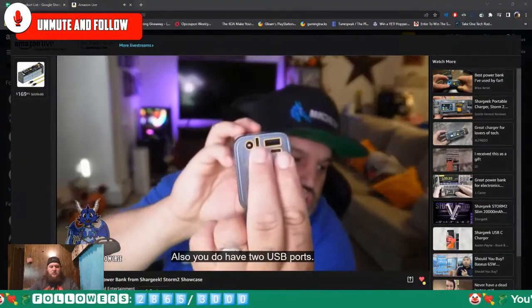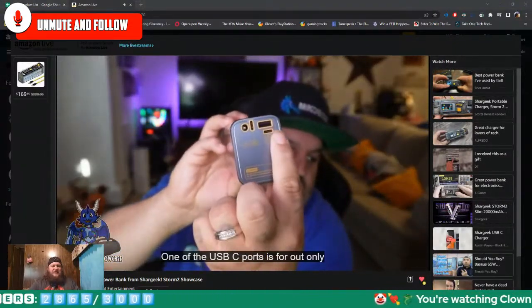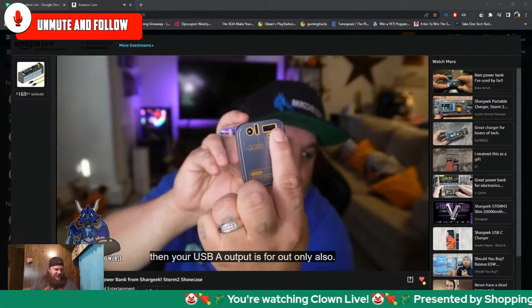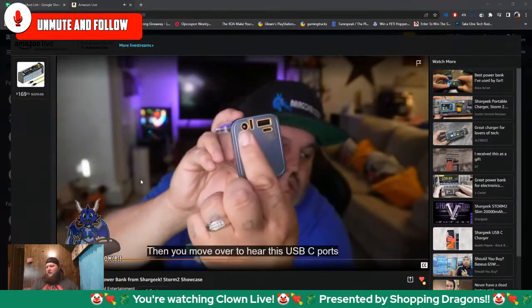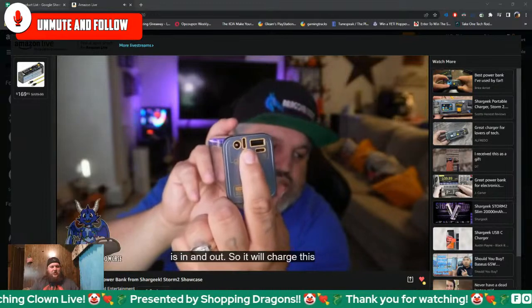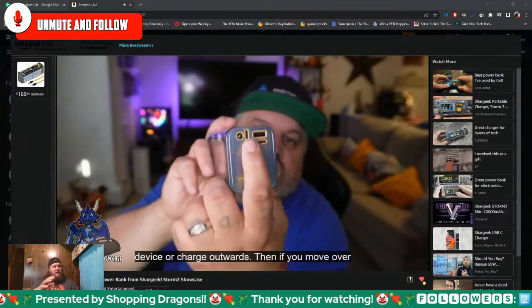Also, you do have two USB ports. One of the USB-C ports is for out only. This looks like a big vape with all those 18650s in it. Very, very cute. Yes, USB-C, as we can see, will charge this device or charge outwards.